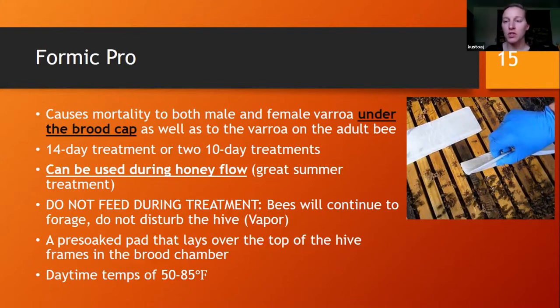And now this is the first treatment that we're going to be talking about that kills the mites that are on the adult bees. It kills the mites that are running around your hive, and it also kills the mites that are reproducing under the brood cap. And that's why I think more people tend to use Formic Pro and Mite Away Quick Strips, but we do recommend rotating your treatments every season.